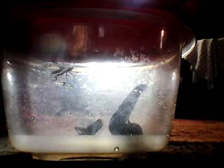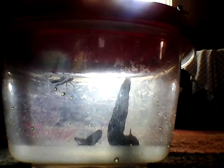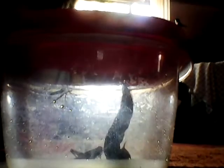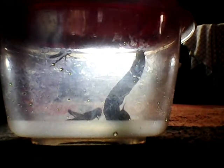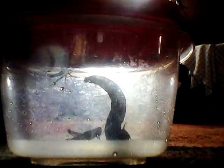This is a caterpillar type thing eating a grasshopper, or two grasshoppers. The caterpillar type thing has a little stinger on the end. It uses it to immobilize its prey, and it's very, very poisonous. I found the caterpillar outside on the road, and I caught the two grasshoppers.